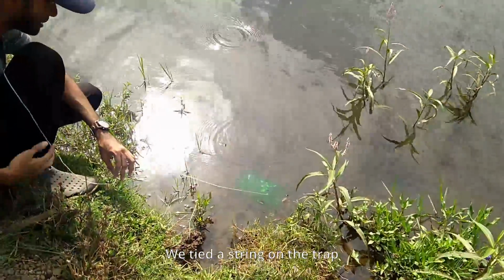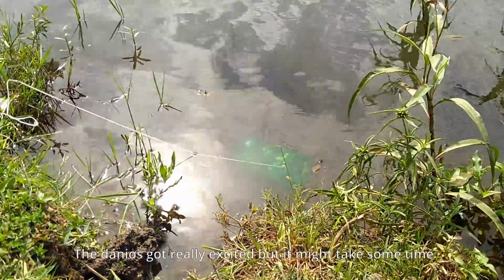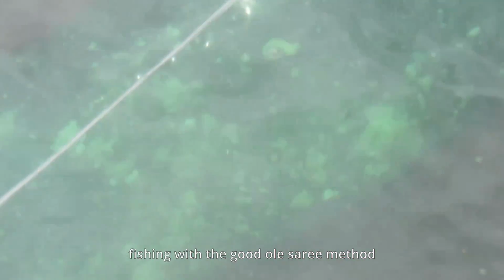We tied a string to the trap and set it near the Chromide pair. The Daniels got really excited, but it might take some time for the Chromides. In the meantime, let's do some actual fishing with the good old Sari method.